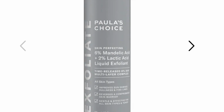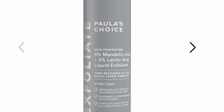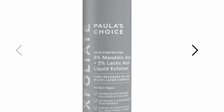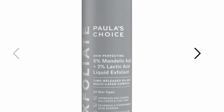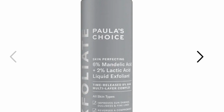Can we just talk about the new stuff that Paula's Choice is rolling out? Oh my gosh. Okay, so I think I saw a Snapchat ad for their new mandelic acid. It's like 6%. I've never heard of mandelic acid before, ever. I'm just gonna be honest.